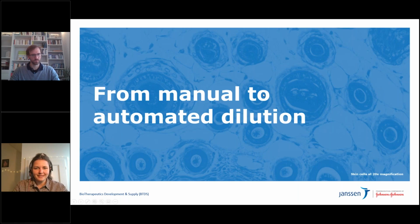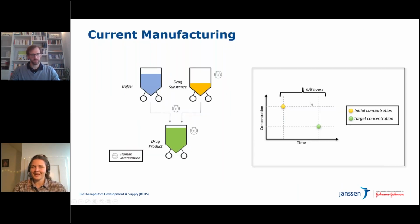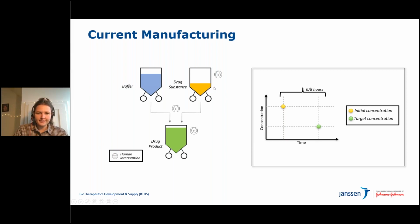Before going into the details of the algorithm, I would like to bring you through how the dilution is currently done, and then how we envision it for the future with our automation vision. Currently we have two tanks, one for the drug substance and one for the buffer. And as Marius anticipated, there is an operator that takes samples first from the drug substance tank, brings them to the lab for the offline measurements. Based on the results from these measurements, he calculates the amount of buffer to add, and then he adds it into the drug product tank.